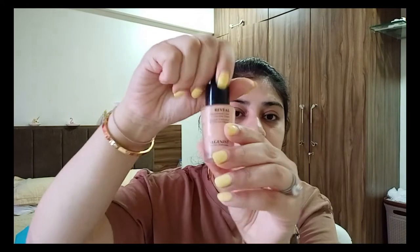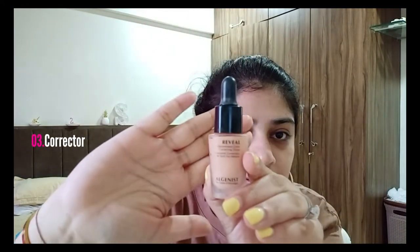I try and use something called a corrector first. So I take a little bit on my finger. This is what I call a corrector. You can definitely just buy a concealer and use it. I dab it on my eye with my ring finger and just slide it around.